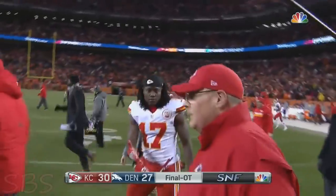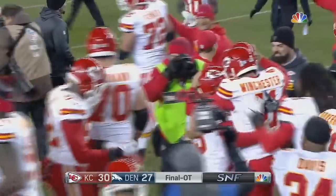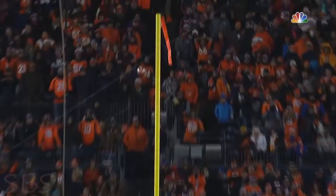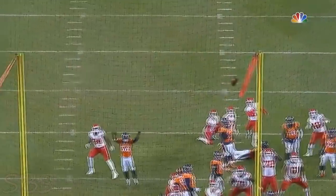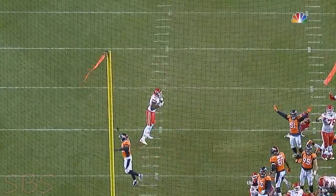Holy smokes. I didn't know what had happened. Nope. I couldn't tell did it go through or not. That thing hit that post hard. How did it go through? Oh, it just caught the inside of the upright. And the fans back there thought it was going out. It is good. Cairo Santos. You see it passing on this side of the post.